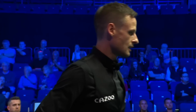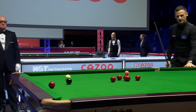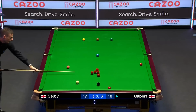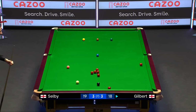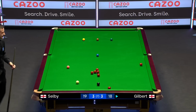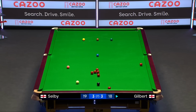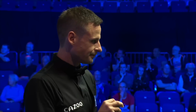I think he's just landed a bit straight on this black. He has. Any sort of an angle and it would have been okay. Yeah, if you can position the cue ball somewhere where he pointed his cue there, he'd have a red into the right centre and a red maybe into the bottom right corner pocket.